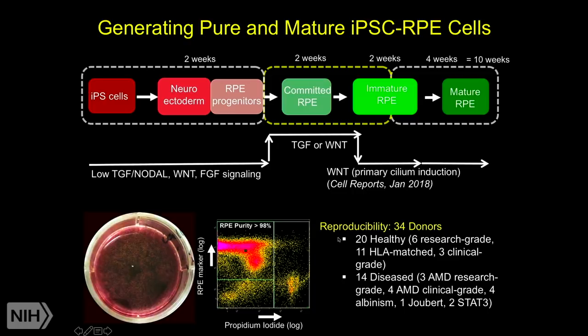An important point we also have to consider is that we are trying to develop an autologous therapy. So if you have to make cells from everyone in this room, the process has to be highly reproducible. And here we have tested this process now over 34 different donor iPS cell lines from healthy individuals, people with different types of diseases, clinical grade cells, research grade cells. And pretty much in every single case, we were successful in making RPE cells and mature RPE cells from iPS cells. So that's an important point going forward, that this process is really reproducible in making RPE cells.